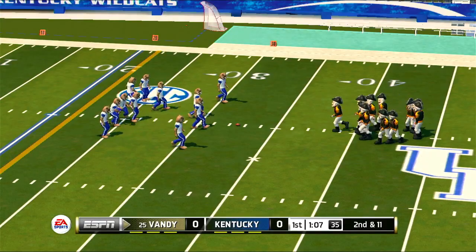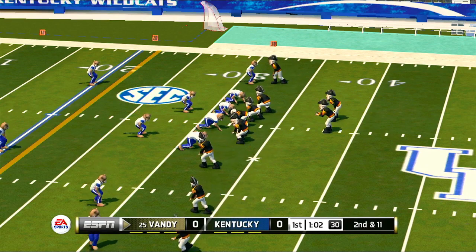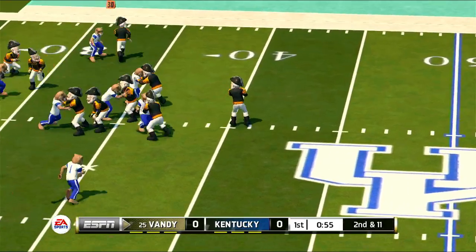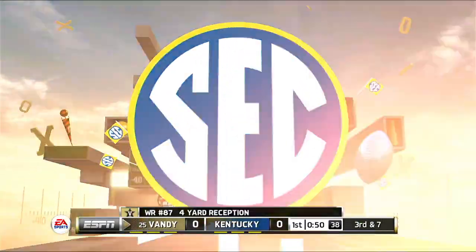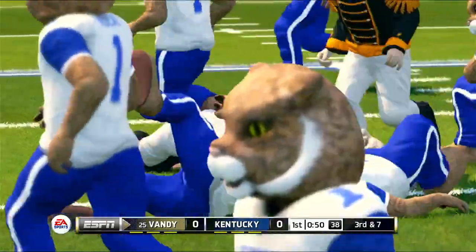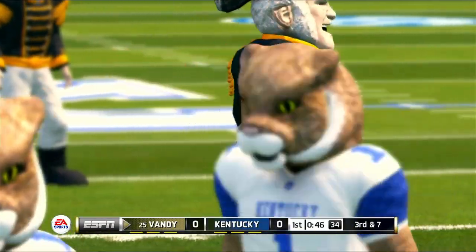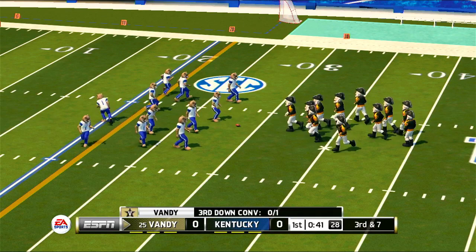From the 32-yard line, it's second down. And he snags that one. And he's immediately tackled. Number 99 makes the tackle at the 29-yard line. That makes it 3rd and 7. Third down now, and they need to get it to the 22.